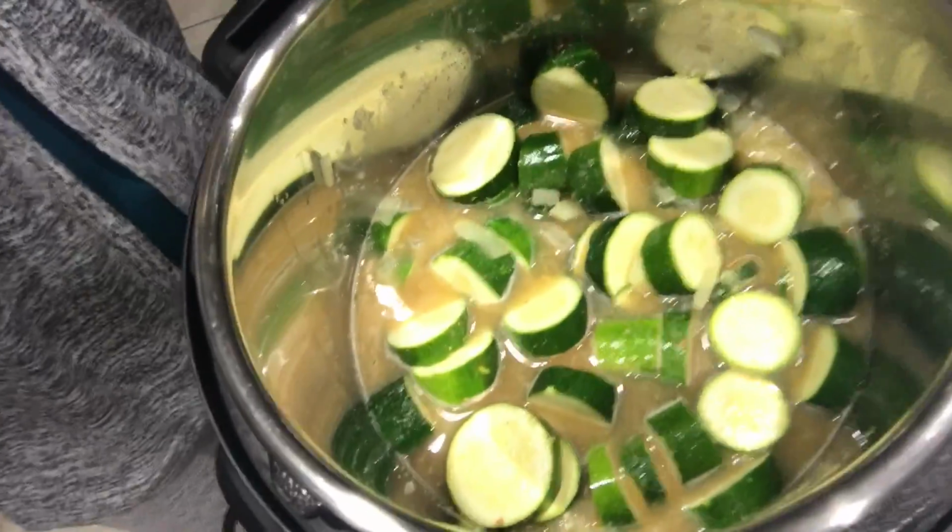So that's what it looks like going in. And then again, it says for 4 minutes, high pressure. So we're just gonna do manual. It's on high pressure. And then 4 minutes. And then it'll go and we'll be good to go.